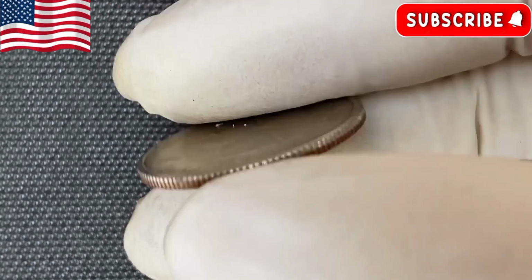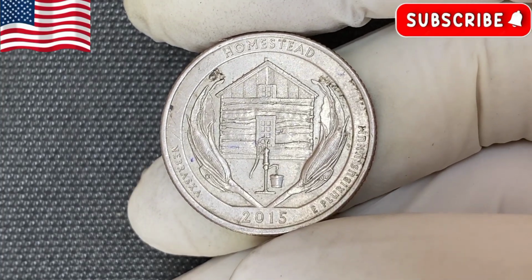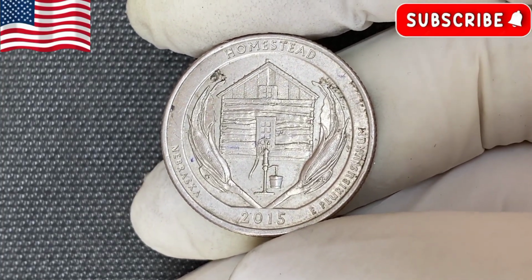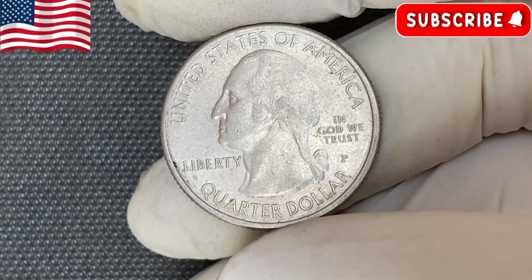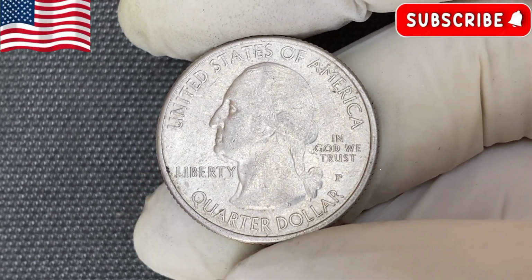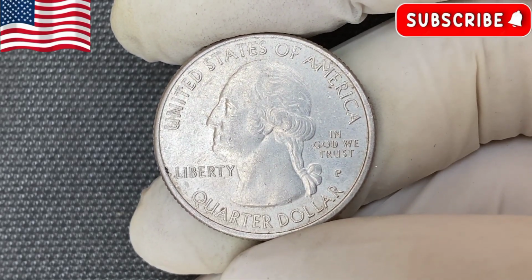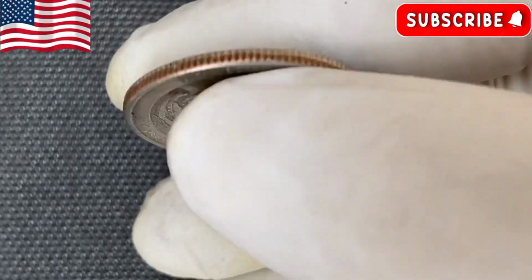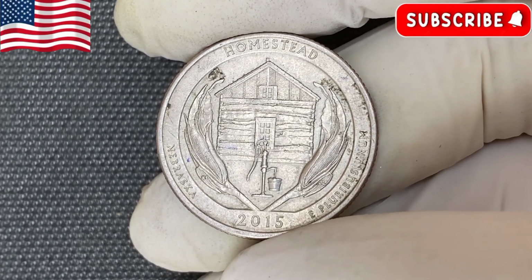Now let's talk mint marks. The P located on the obverse of the coin tells us this was minted in Philadelphia. Millions of these were produced, but here's where things get interesting. While the vast majority are worth just face value, a select few have gained legendary status among collectors. Why? Because of their condition, rarity, and in some fascinating cases, minting errors.